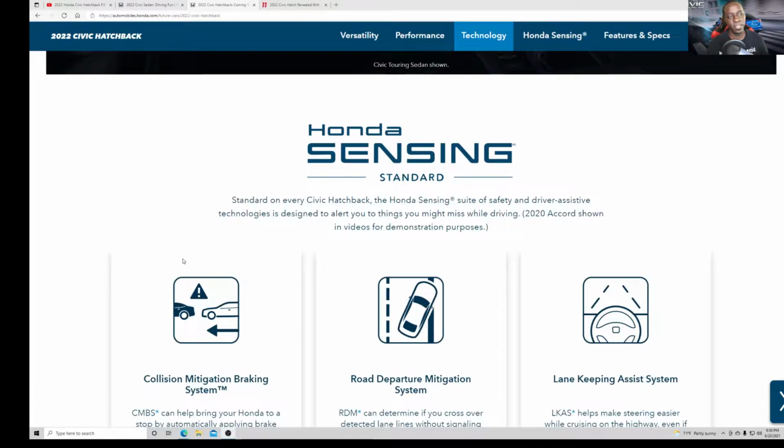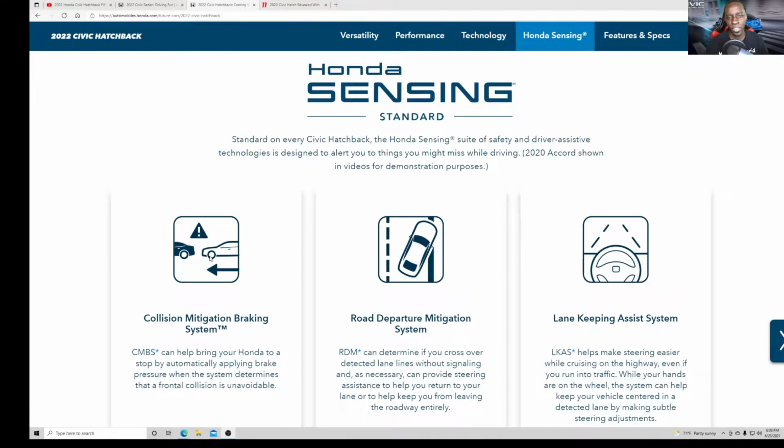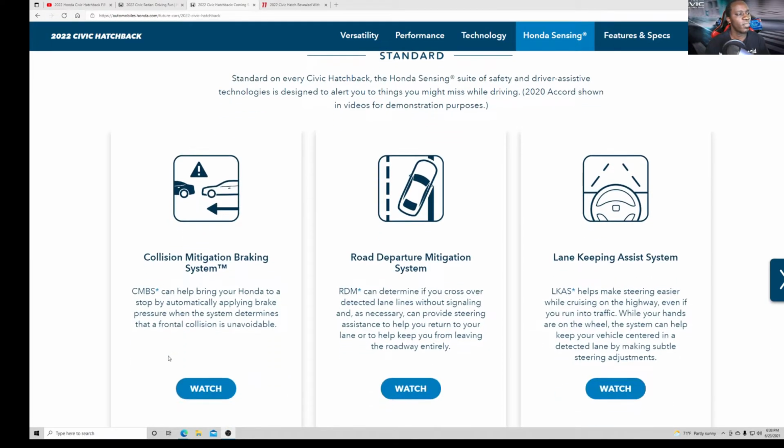So Honda Sensing is going to be standard from your lowest model, the LX, all the way up top. But as you get to the Touring and the EX-L model, that's going to get even more sensing. I'm assuming more technology compared to the basic model. These three things are going to be standard, but the one where you have it on your mirror is going to be on the higher trims like the EX-L and Touring. So you have collision mitigation braking system, road departure mitigation system, and lane keep assist.